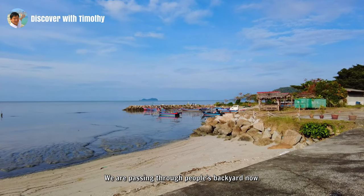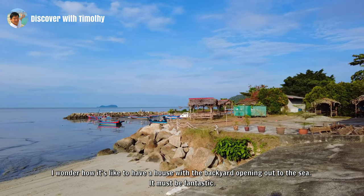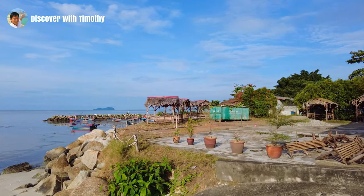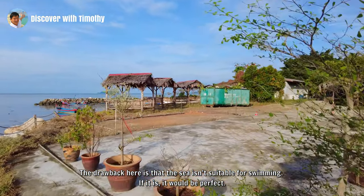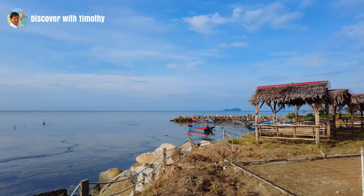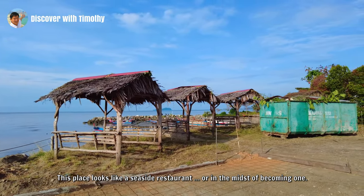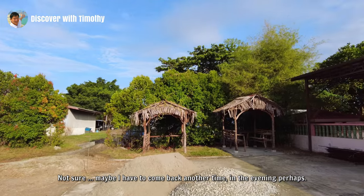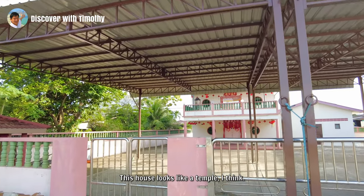We are passing through people's backyard now. I wonder how it's like to have a house with the backyard opening out to the sea. It must be fantastic. The drawback here is that the sea isn't suitable for swimming. If it is, it would be perfect. This place looks like a seaside restaurant or in the midst of becoming one. Not sure. Maybe I have to come back another time, in the evening perhaps. This house looks like a temple, I think.